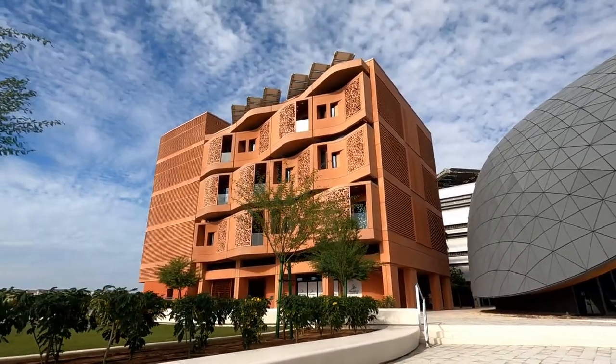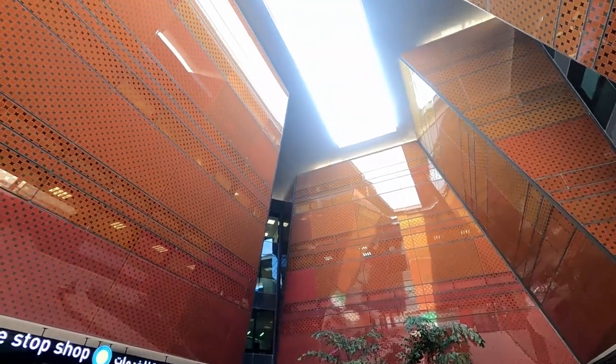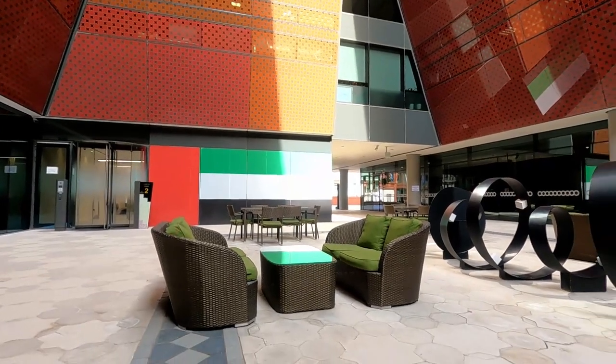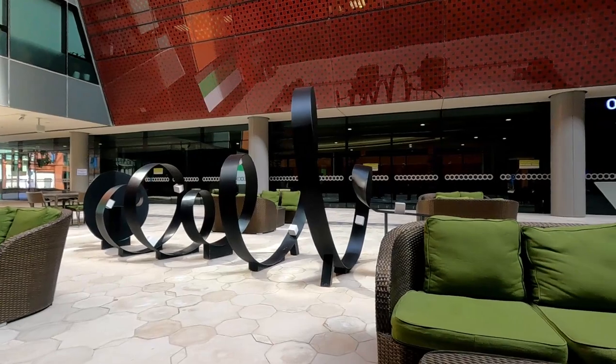And these, I'm guessing they're apartments. So this is the courtyard of the incubator building, another interesting design. And what I like about this place in Masdar City is there's a lot of outdoor furniture. It's designed for you to be able to sit and enjoy the outdoors in comfort here.